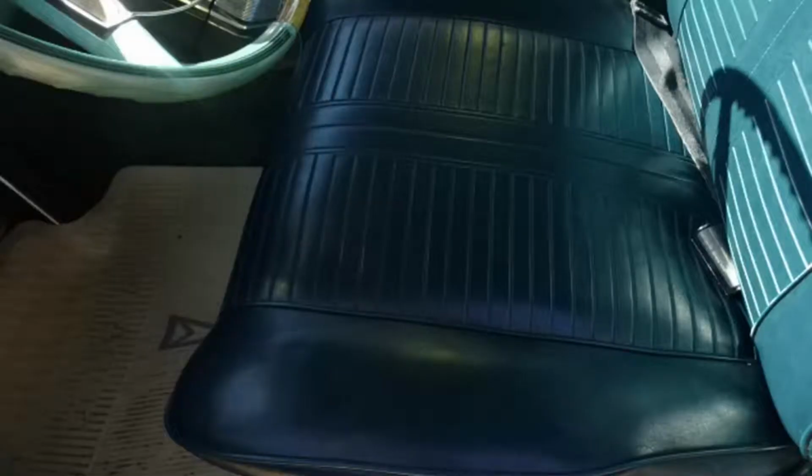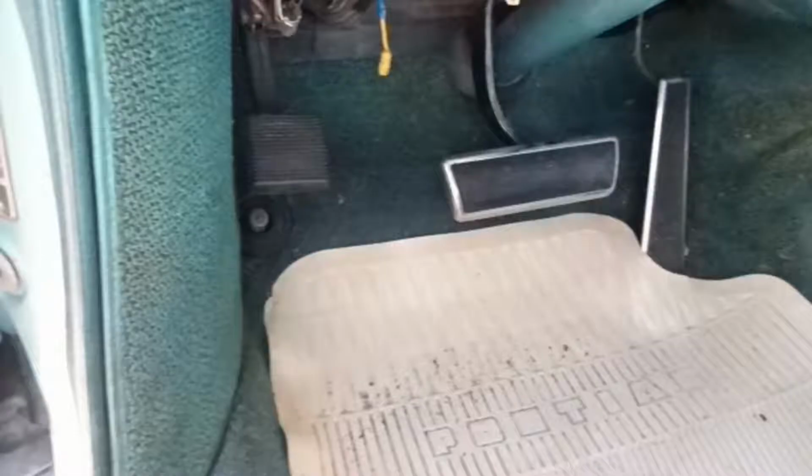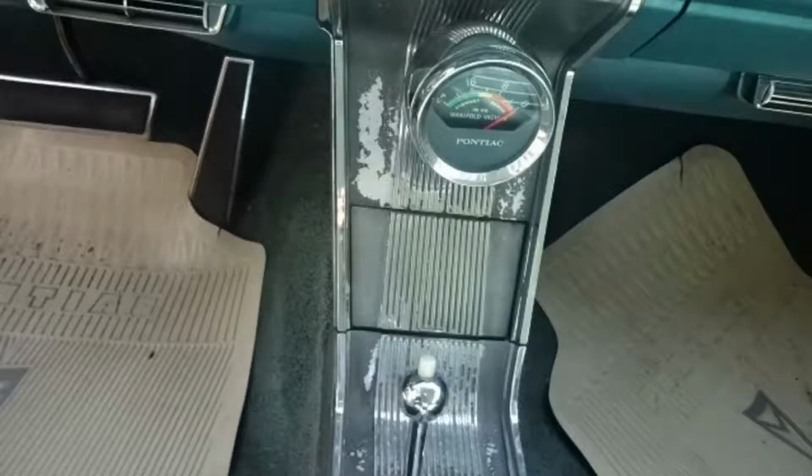But I pretty much told him that even if I paid $5,000 for it, I don't think that I would have the money or the know-how to get it to where it deserves to be. And the car deserves to be restored, you know. And the interior is actually really, really close. It's almost exactly the same as my Bonneville that I currently own now.